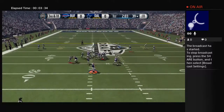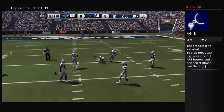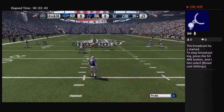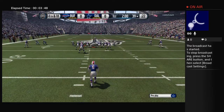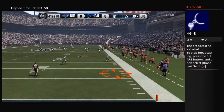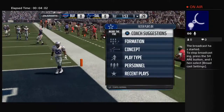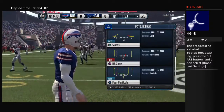The Bills have it at the 39. Looking to go deep. Oh, the receiver turns around and defends the pass and takes away what would have been a pick. That punt could not have been better struck. And now the defense has the advantage with the opposition with their backs to their own end zone.